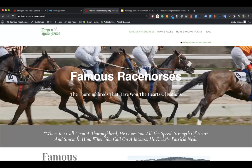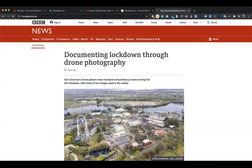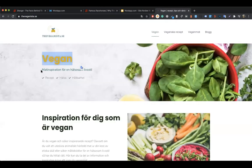So unless you use a slider for news or anything like that, I would just stay away from sliders altogether. I wouldn't do it. I much prefer having a static page with a static header image with a very clear overview of what the page is about. And that is, for example, this Veganista site that I was showing. It's very clear what this site is about. Vegan, here it says like food inspiration and things for lifestyle, recipes, blah, blah, blah. So it very easily makes clear what this site is about. And of course the image fits there as well.